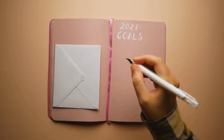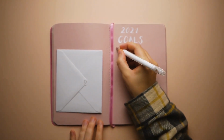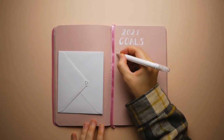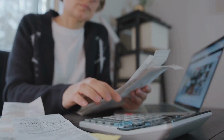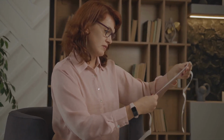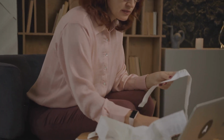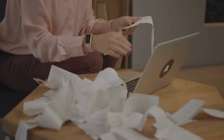Another tip is to set small, achievable goals along the way. Breaking down your larger financial goals into smaller, more manageable tasks can make the process less daunting and more achievable. Instead of focusing on the total amount of debt you have, which can be overwhelming and discouraging, break it down into smaller chunks. This approach makes the task at hand seem more manageable and less intimidating. It allows you to focus on one step at a time, making steady progress without feeling overwhelmed.